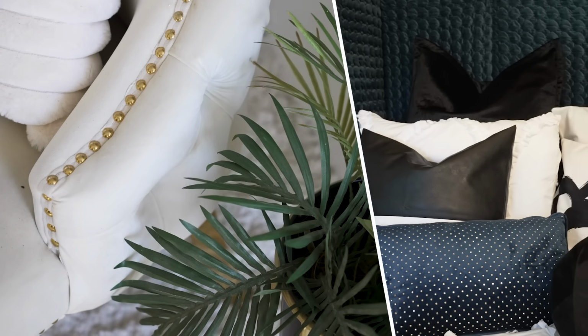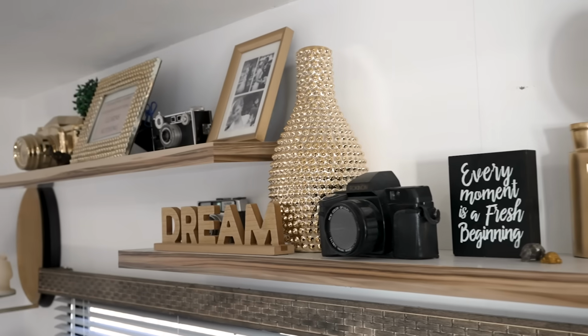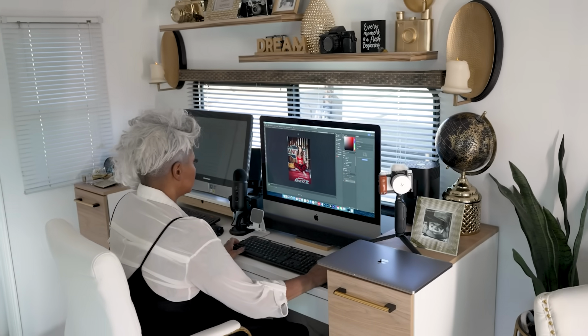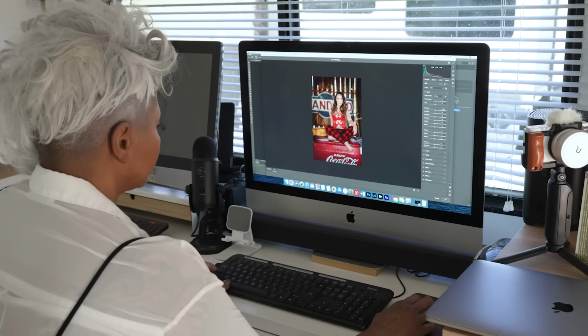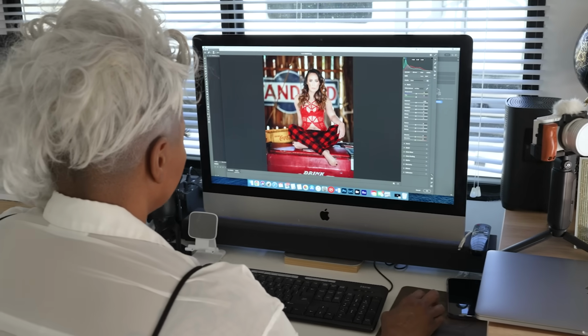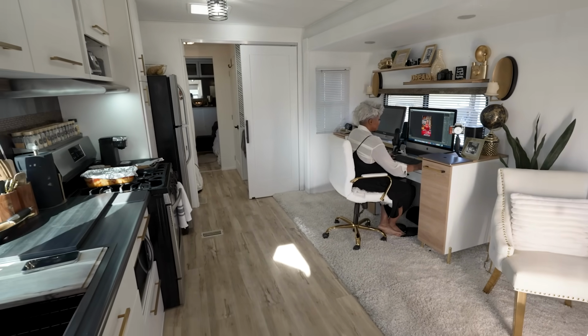The reason why I sold Jewel is because of my occupation as a photographer. So I'm sitting and editing for a long time, and I didn't have quite enough space to put in an ergonomically correct chair. So I needed to have an office area that was gonna work for me.